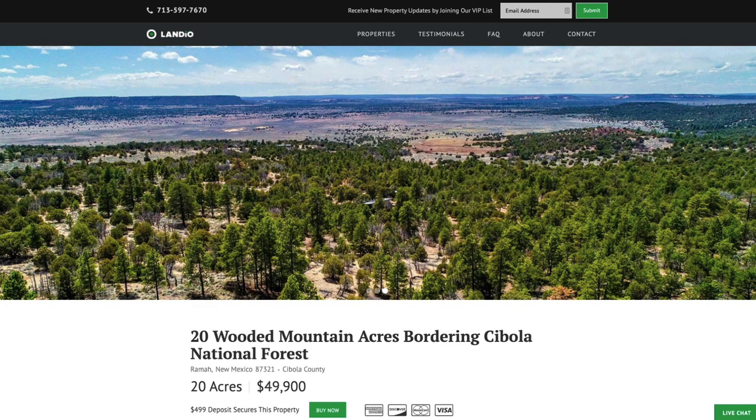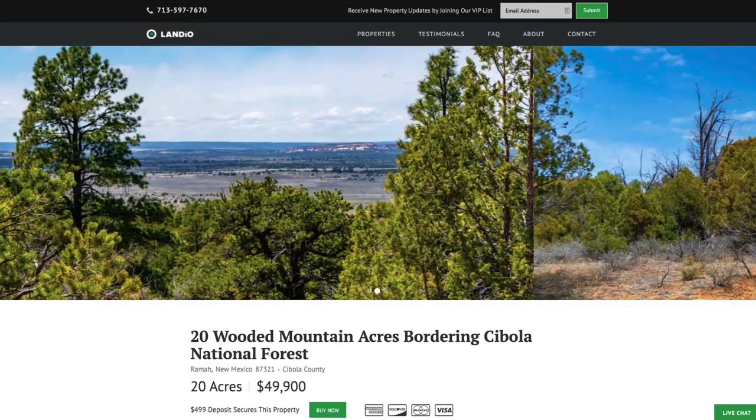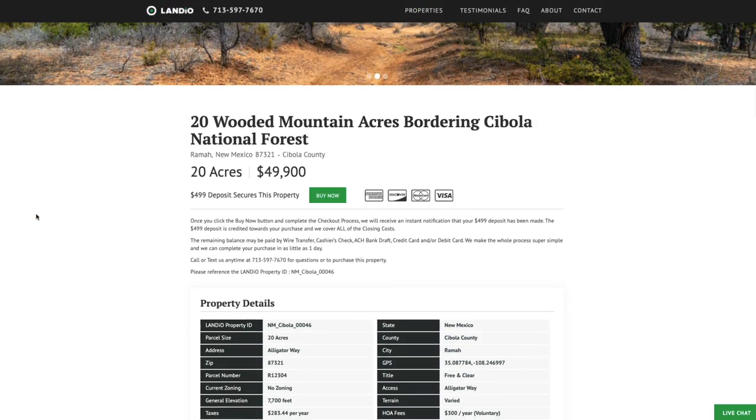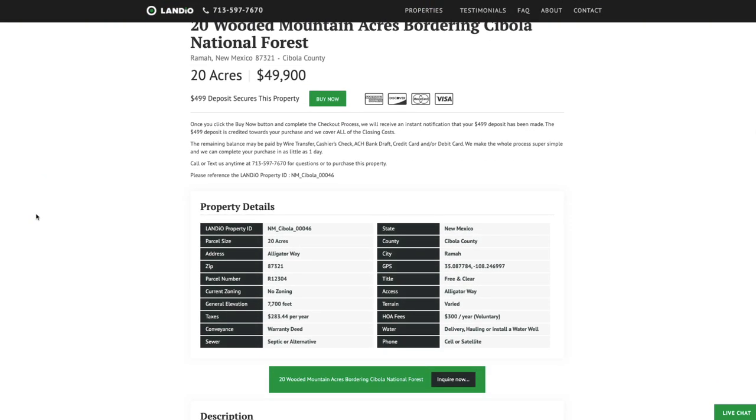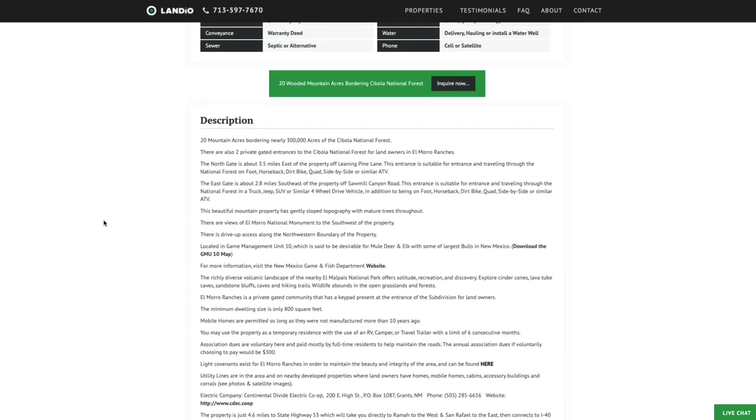We have these 20 wooded mountain acres bordering the Cibola National Forest. Price is only $49.99. All the property details are listed here on our website. The property taxes are about $283 a year for the entire 20-acre property. Again, that $300 a year assessment, that is voluntary. We have lots of information in the property description. Again, you can use the property recreationally, seasonally, or live there full time.